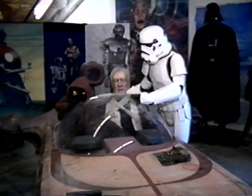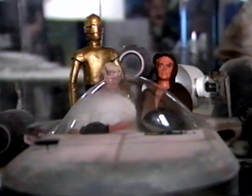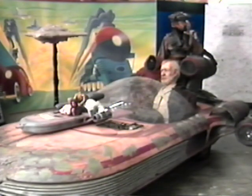Luke's landspeeder from Star Wars. This was an actual car that was ridden. The miniature landspeeder was used for long distance shots. They gave the impression of the landspeeder floating by putting mirrors underneath the fuselage of the ship.